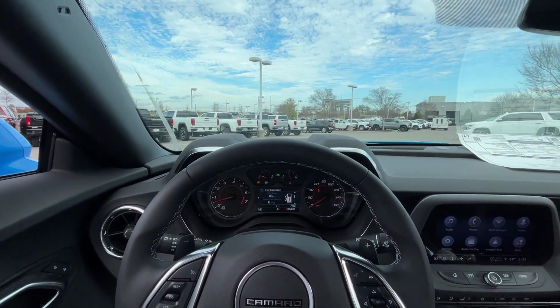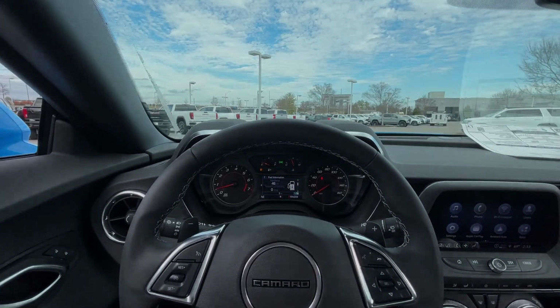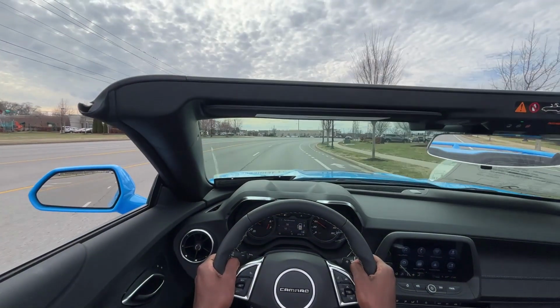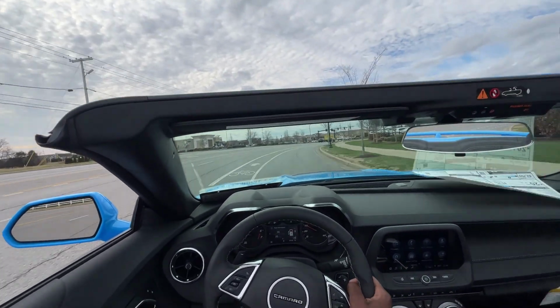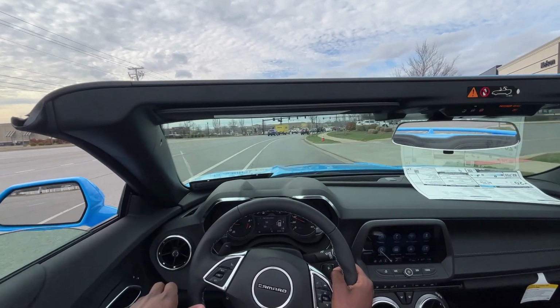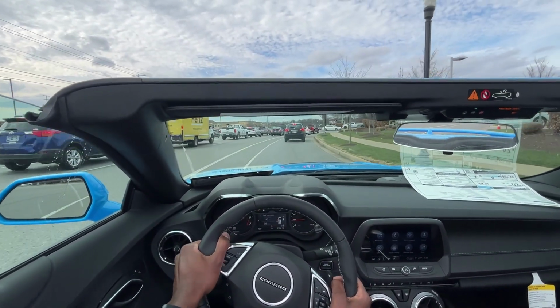But now we're gonna go ahead and take this 2023 Camaro LT1 convertible out on the road for a quick test drive. So I'm gonna roll the windows up here. It's just a tad windy. I'm gonna keep the top down. It's much better.